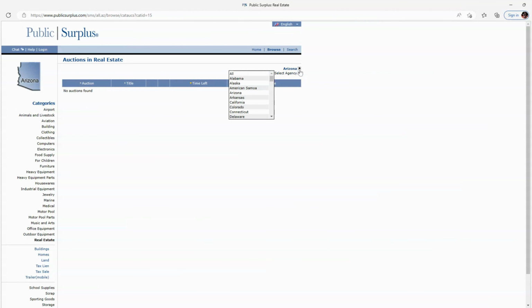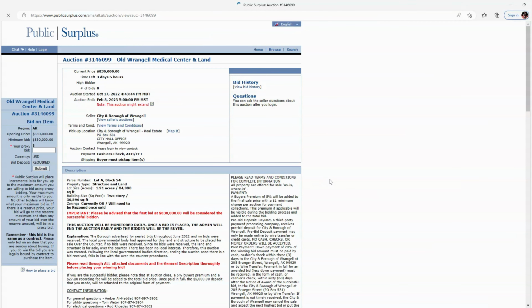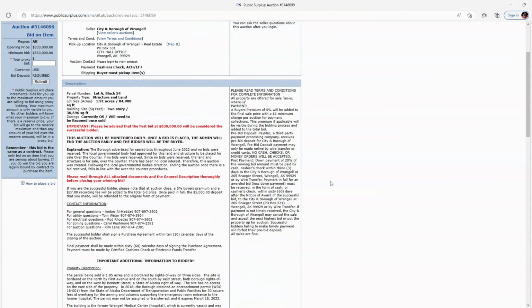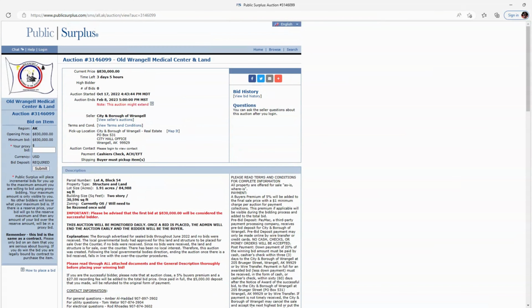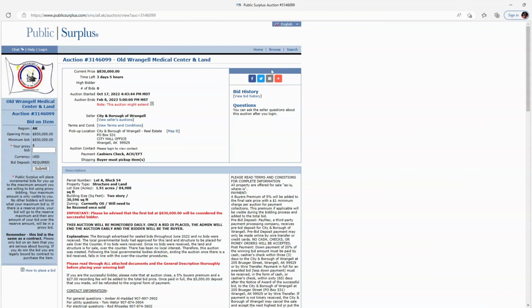So you can come in here and change your state, as I pointed out previously. And one of the things I did notice is Alaska has a building that is for sale. And the current bid, or I'm sorry, there's no bids at this time, but the first bid is $830,000. And if nobody bids on it, then it'll just continue rolling over until somebody does, typically what I've seen. So that's kind of the wrap up for the website itself.